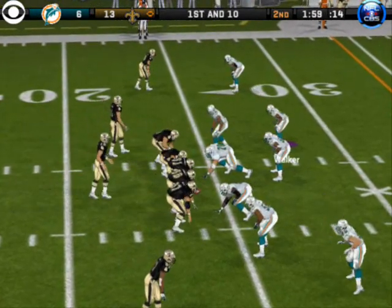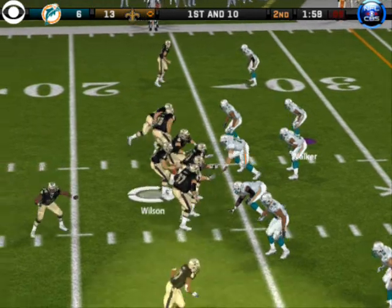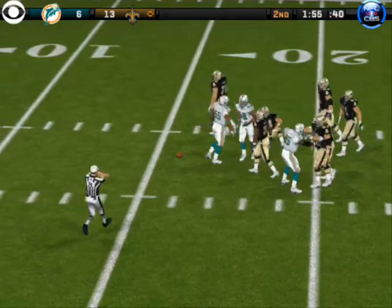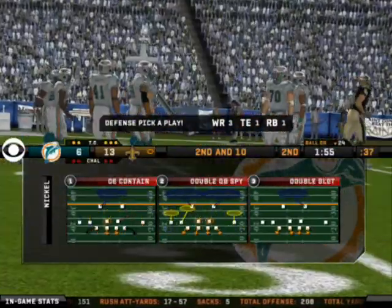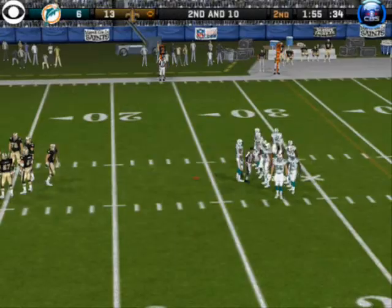1st and 10. Only one man in the backfield. Wilson sends a man in motion. Pressure coming. Gets the pass off. It was tipped. Pretty good coverage downfield as the pass falls incomplete. He had some room up in front of him to scramble out of the pocket and pick up a few yards. Maybe he should have done that.